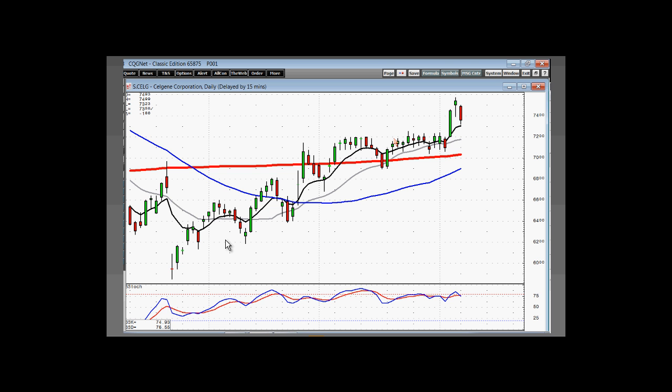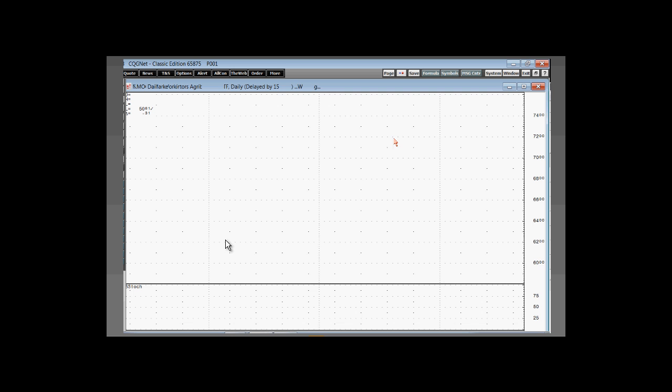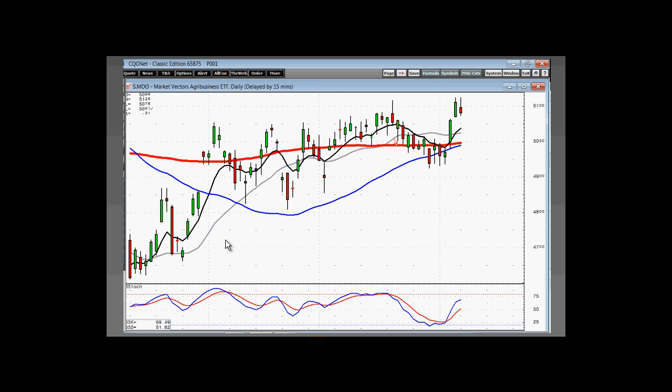Do you know any ETFs for eggs, for cattle, hogs, and beans? I think, if I'm not mistaken, isn't Moo for agricultural business? Yeah, that's for one. Yeah, and let's see.